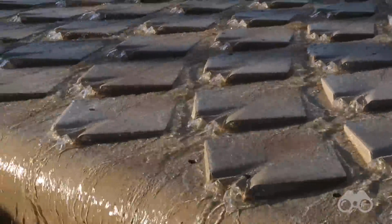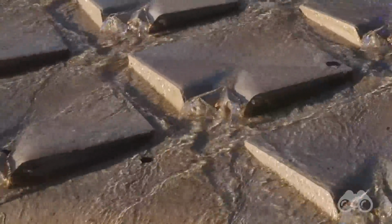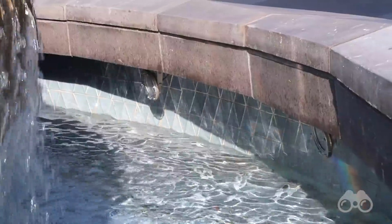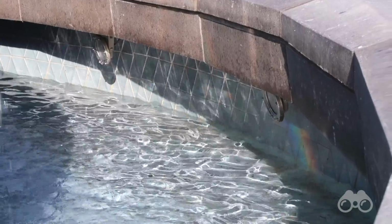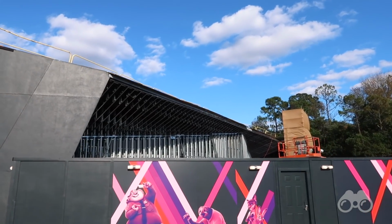I don't know if the change will look good up on this part. You can see there's definitely a few pennies over here already. I'm really excited to see this at night. If you actually notice on the inside, you can see the lights that light up this fountain at night. But before we get to that, we have a whole park of news to cover. So let's head over to Guardians of the Galaxy and see what's going on with the construction progress.